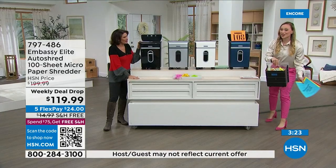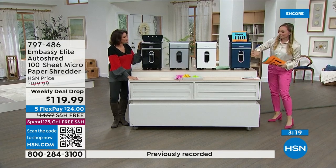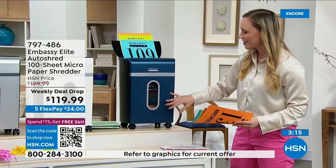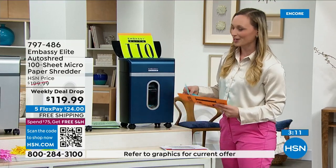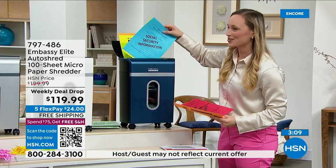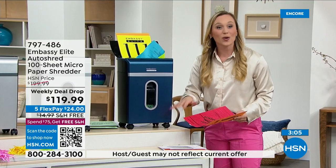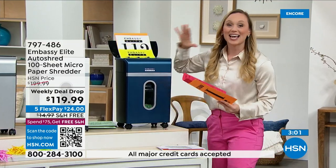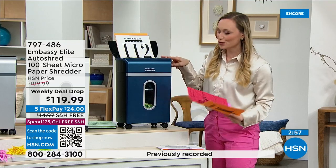If you are looking to start the new year off right and declutter, this is a great way to do it. And this is now the actual full blue shredder with the shelf there. And this peekaboo window is, one customer review called it the instant gratification window, because you can see through, you can see when you are done and when you need to dump the shredder. And you are just going to be taking care of massive amounts of documents because you've got those two trays.